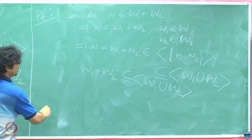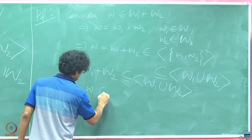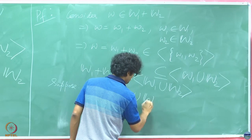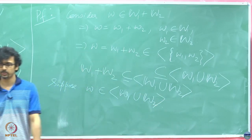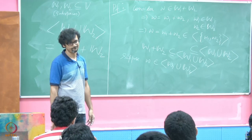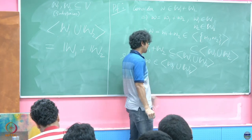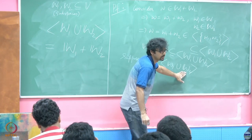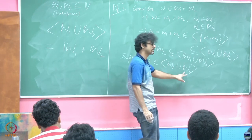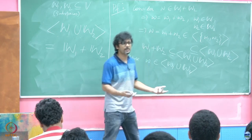For the other side, always remember definitions are your friends, not your enemies. So if you remember what definitions are there for, just use the definitions. That's all that you need. So what can you say? This is a set, clearly, at least a set. Unless one of them is contained in the other, it's not a subspace. It's a set. So the moment I say that this w is in the span of this, what does the span tell me?